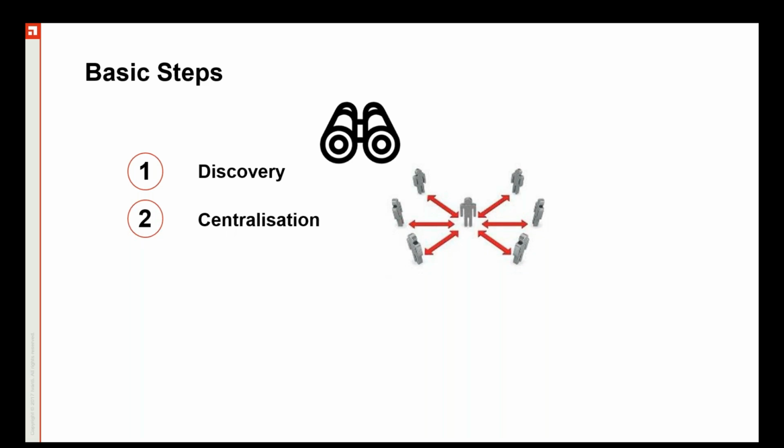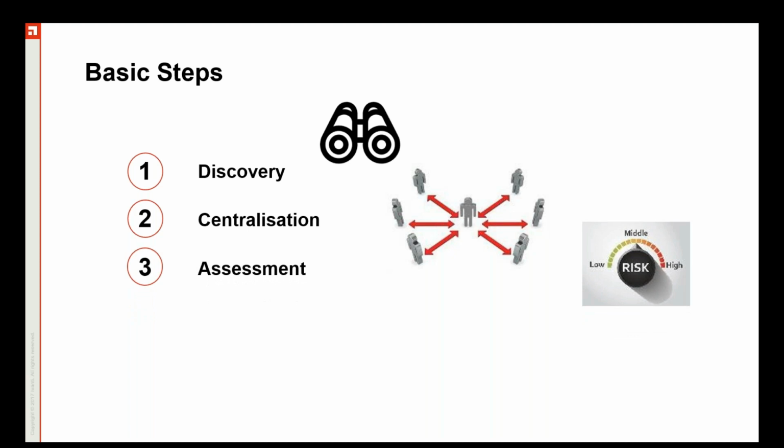Next is centralization. That's all about getting that user's persona, all of their data, everything off of that endpoint into a central location, so that you can wipe the endpoint without that data being stuck on there as the only copy. We then have a look at the assessment. We need to decide what to do with those devices found from the discovery phase, whether to manage them or to migrate them. Then we've got the deployment step, the danger step, I like to call it. If the 3 previous steps have been done correctly, then IT shouldn't be so nervous about actually deploying.